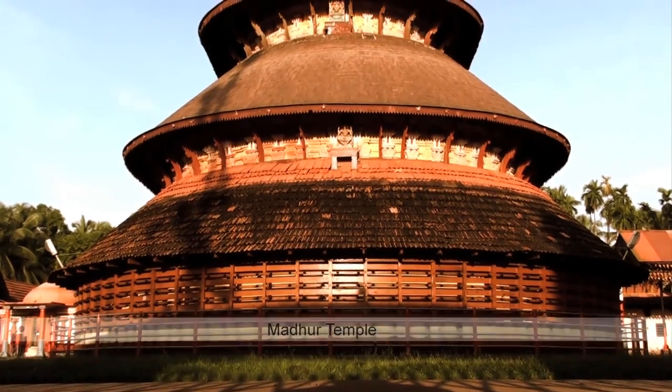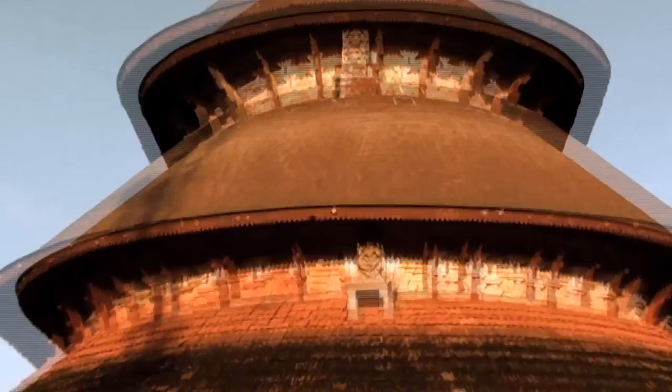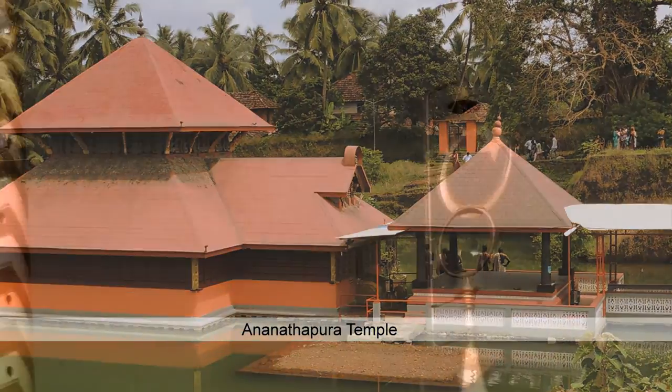The town represents the glorious tradition of South India, with numerous mosques and temples of Lord Shiva, Ganesha and Vishnu.